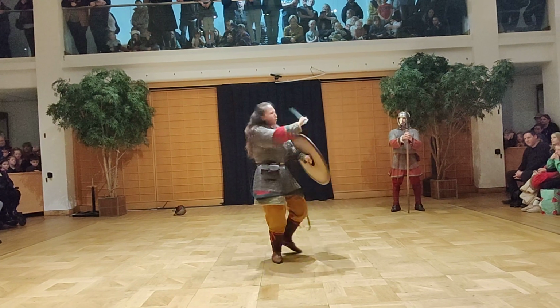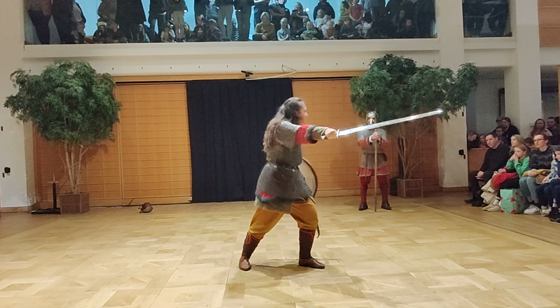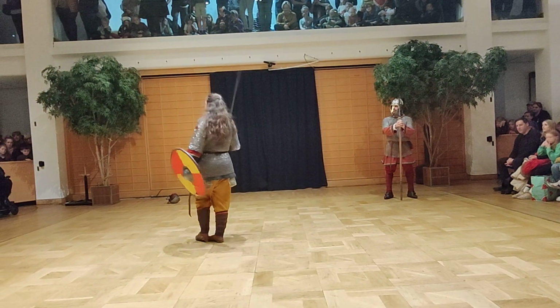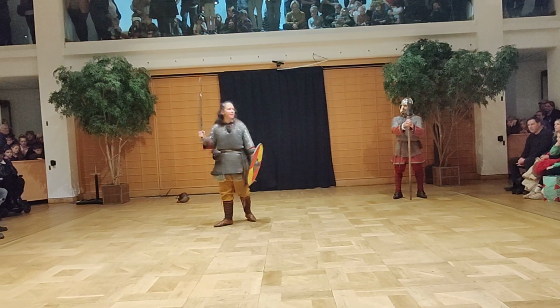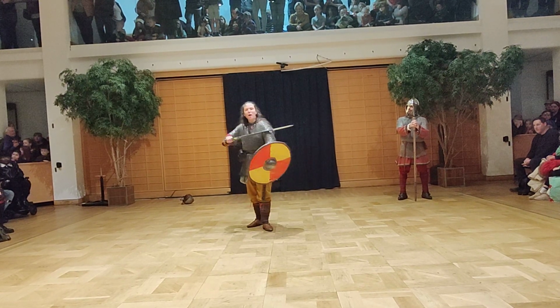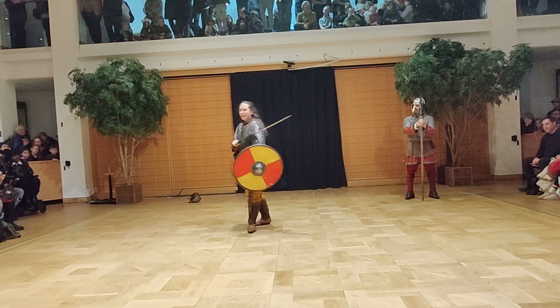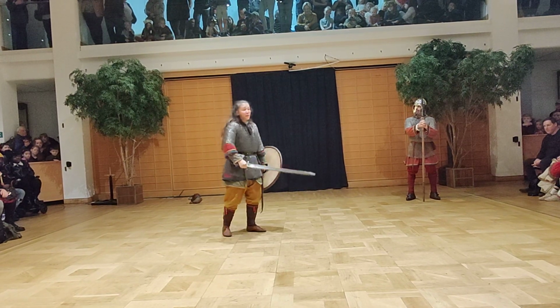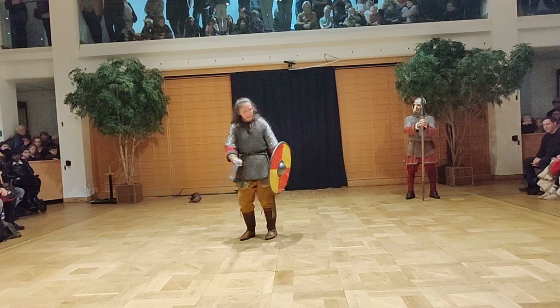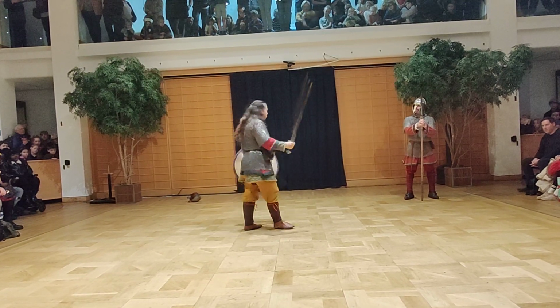For cutting and for slashing and for thrusting. Contrary to popular belief, this was just as deadly as your samurai katana, which you can see over there. Now, we've got mail protecting both Danny and I, but if I go for a limb, that's going to chop through it like a hot knife through butter.